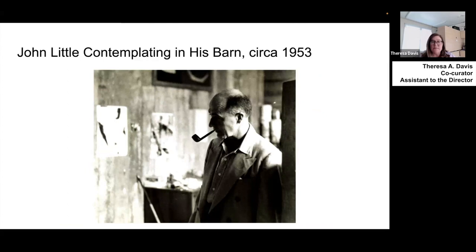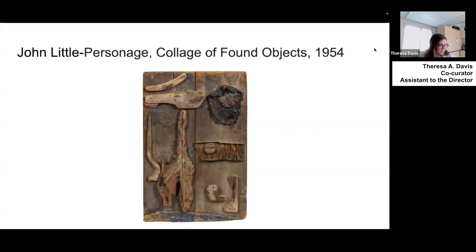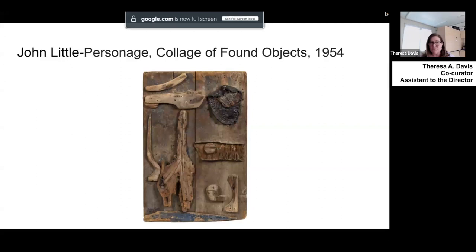This is an example of one of his assemblages called Image from the Sea, 1954, a mixed media assemblage. So he was finding different shapes, different pieces of wood, different pieces of objects that he liked, and he combined those in his paintings. This is called Personage, 1954. And again, it's put together with different found objects that interested him and started doing these collages.